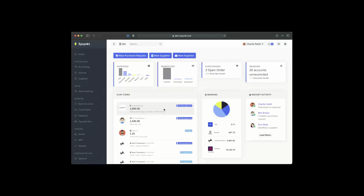All right, the next thing I wanted to explain to you and demonstrate for you today is Sysynkt's expenses system. So obviously users will enter expenses on the go or through the website. But of course, most expenses that we incur these days we're around and about on the road. So instead of showing you what Sysynkt expenses look like in a browser, I might switch across now to my mobile phone.